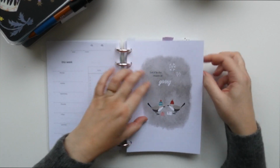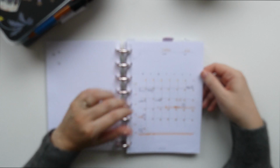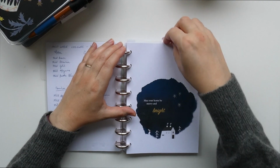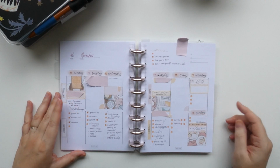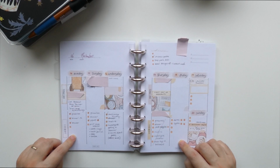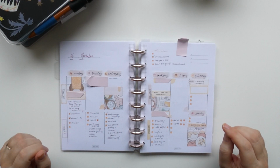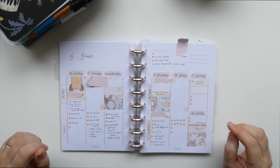The next section are monthly grids where I write out any important events, birthdays and things like that. The next section are weekly layouts, and I like to decorate these, but they are really just to-do lists mostly that are chores around the house, and I probably could just do this on a piece of paper, but I find it makes it more fun to have a decorated layout and tick things off. Otherwise I get distracted and I don't get things done.